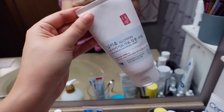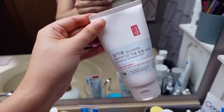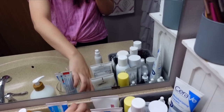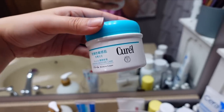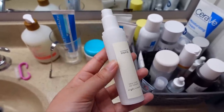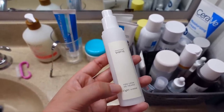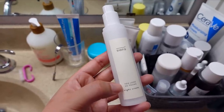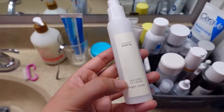The Illiyoon cream, it's almost empty, so I'm really making an effort to finish this up. And Curel cream, also really like this for winter time. So this is the Cioris You Look So Young Night Cream. The formula hasn't changed, but they now call it Deep in a Barrier cream.